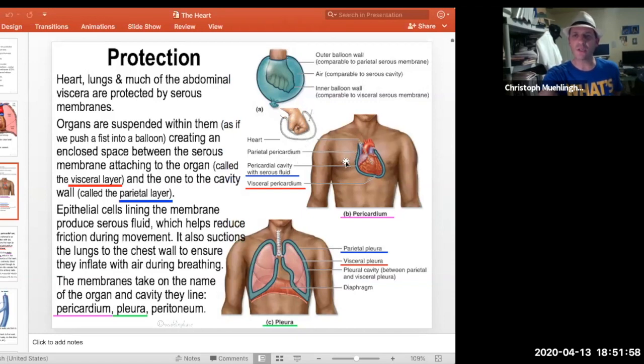So the heart is in there, with air on the outside of the heart, and then that fluid on the inside is like a lubricating fluid. Like an oily kind of substance, so that it doesn't create friction. And in the lungs, it's even cooler, because in the lungs that creates a suction that keeps the lungs against the chest wall so they don't collapse. So that's really cool as well.